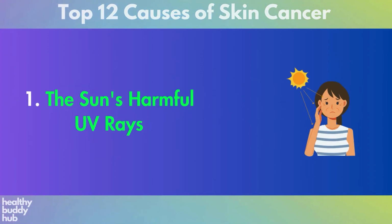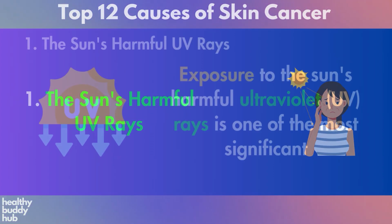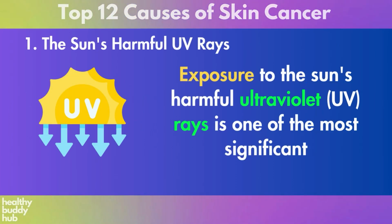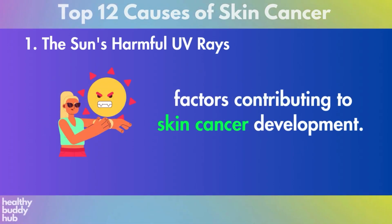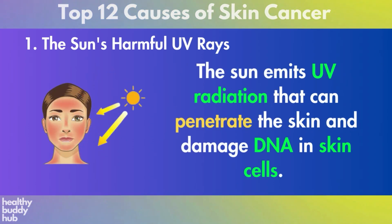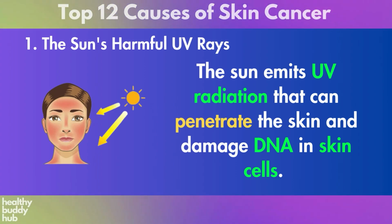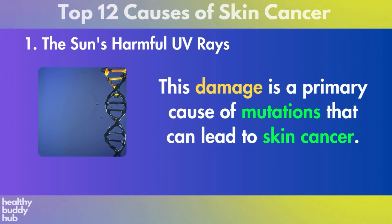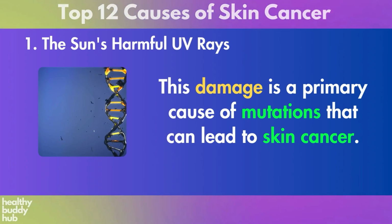Number 1. The sun's harmful UV rays. Exposure to the sun's harmful ultraviolet UV rays is one of the most significant factors contributing to skin cancer development. The sun emits UV radiation that can penetrate the skin and damage DNA in skin cells. This damage is a primary cause of mutations that can lead to skin cancer.